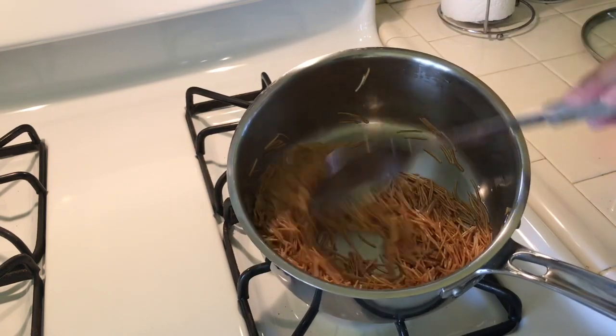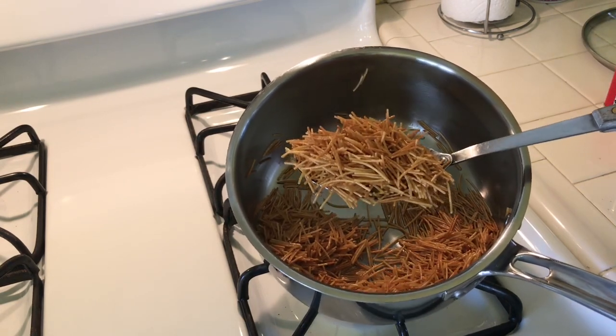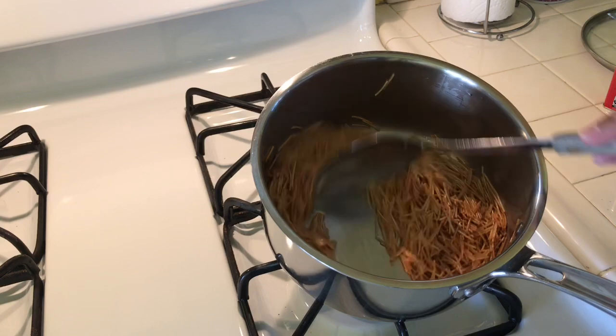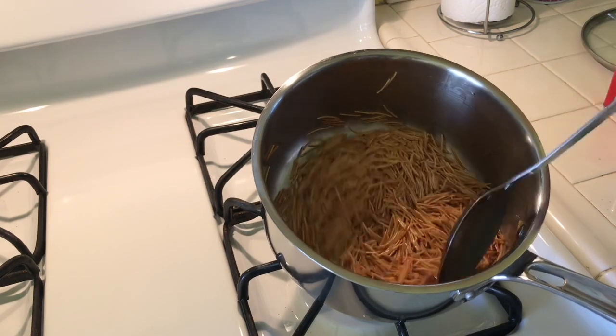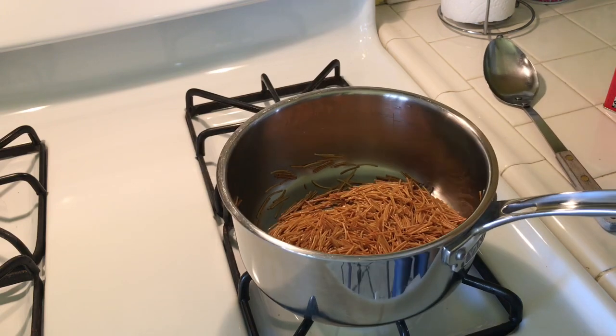Okay, I think we're ready here for the tomato sauce. That's about how brown you want it. You don't want to over brown this, okay? And as far as the oil, it doesn't look like there's that much, but you can drain a little bit. I'm going to drain this into the sink and I'll be right back.